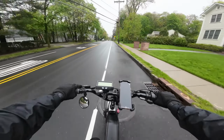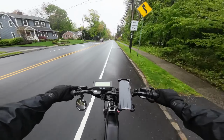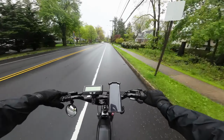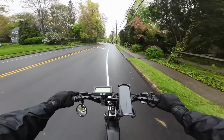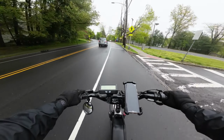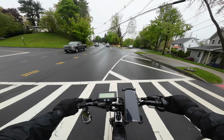Okay, so it stopped raining for about 5 minutes. Hopefully this holds throughout today's ride, because today is my official comprehensive buying guide of my favorite mid-drive electric bikes in the market as of mid-2023. I'm covering a variety of price points and different styles of bikes, but of course they're all classified as mid-drives.